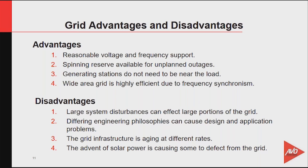Third, generating stations don't need to be near the load. As an example, we're here in the Dallas-Fort Worth area. Large metropolitan load center. The generating stations are miles and miles away from the Dallas-Fort Worth area, and yet the grid is able to supply all the voltage and current necessary to service this large metropolitan load. Fourth, the grid is highly efficient due to frequency synchronism. And what that means is all of our generators are synchronized together at 60 hertz.